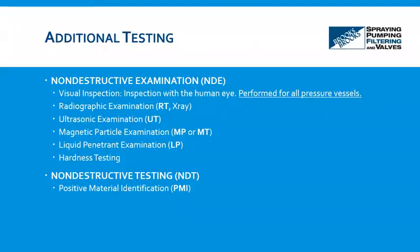And finally, we have non-destructive testing. The common one you might see frequently is PMI, positive material identification. And again, just to reiterate, the extent of NDE is usually determined by code, design, or customer requirements.